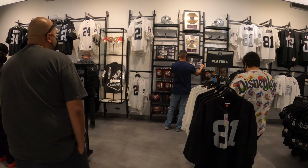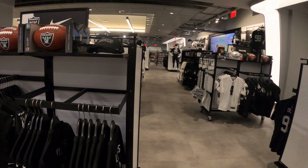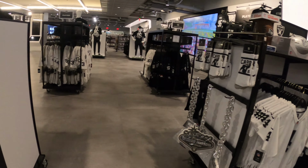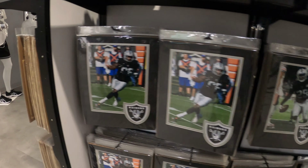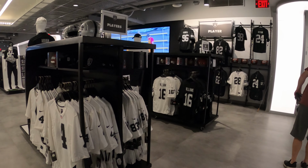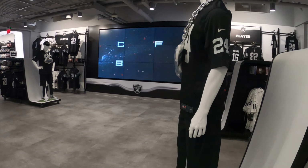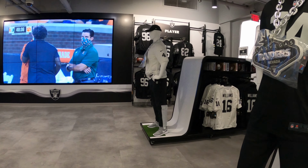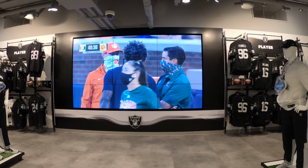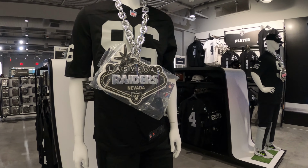And some other memorabilia there. The jerseys are separated by their names. Some of the pictures here, some more in the back of the jerseys. That's the actual game today, gonna start in 40 minutes. The big bling bling.